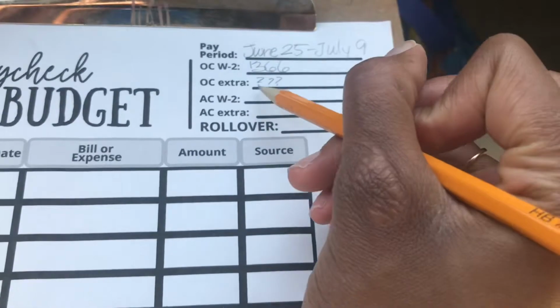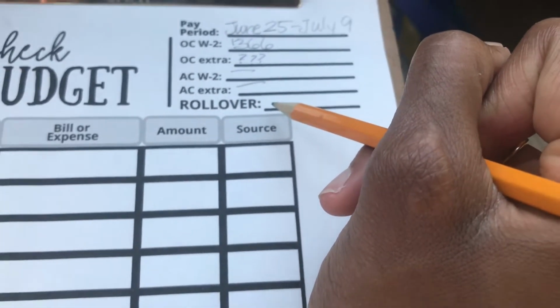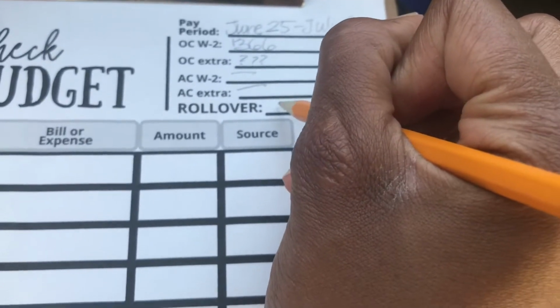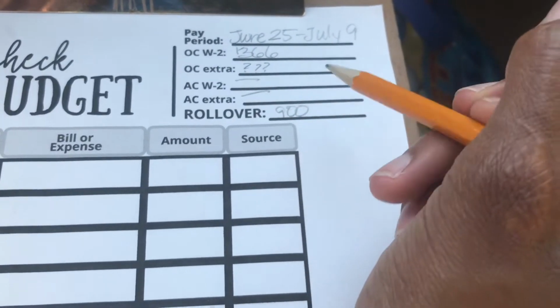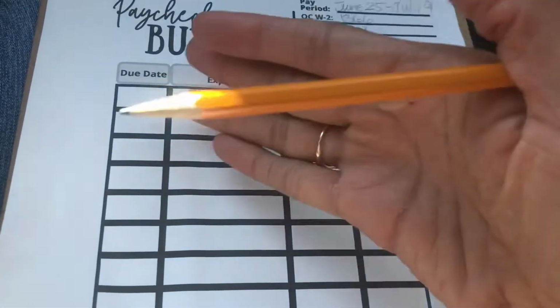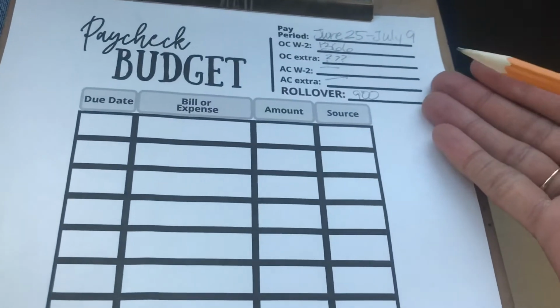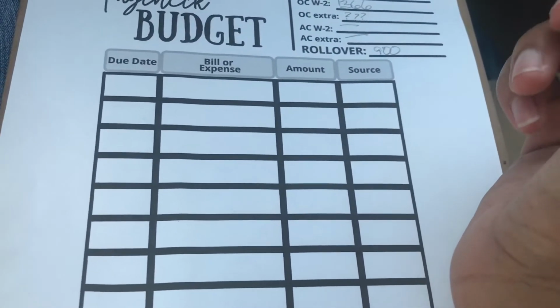Alright, there we go. So for now, I'm just going to leave this blank. Now this is the kicker. This is what makes our budget work: $900 from last pay period, where we didn't have a lot of bills to pay that were all due. So we save that money so that we can pay all of these other bills. So let's get into these bills because it's a lot.